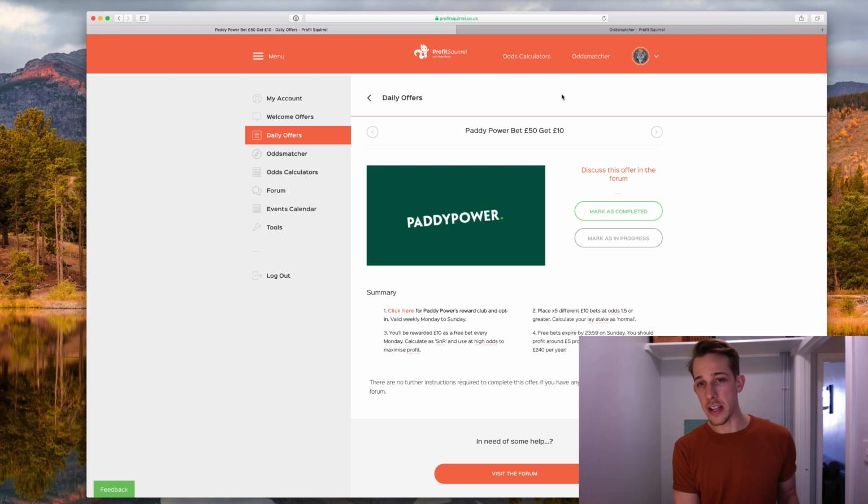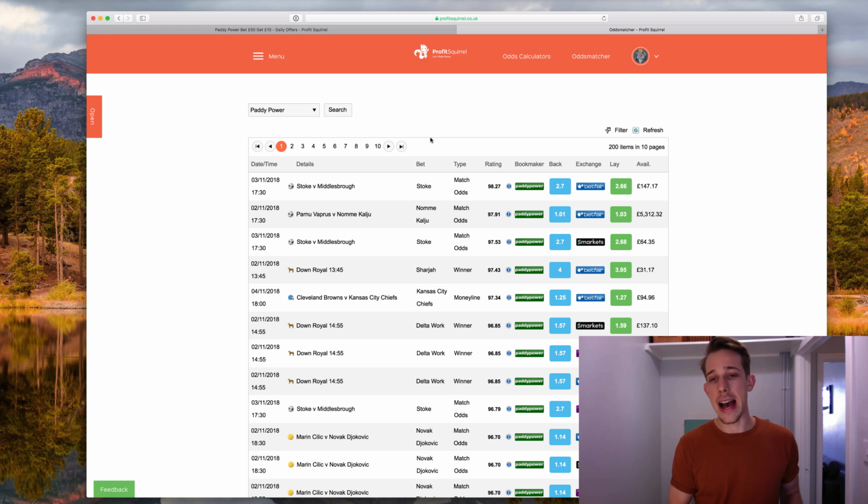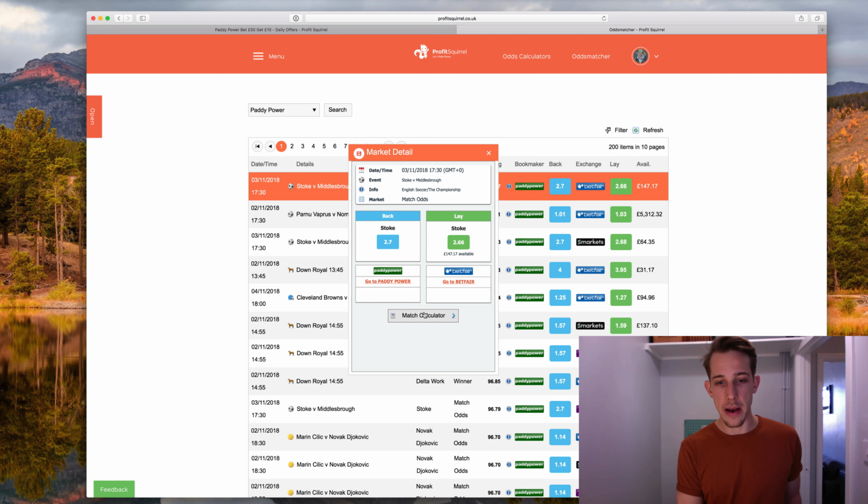So I'll give you an example. I've got the odds matcher up here and I've selected Paddy Power, and I can have a look here and I can look for some of the higher rated events. So I mean, this is a great one here. Stoke Middlesbrough, rating is 98. This other football match here, Parnu Vaprus, cool name. Also a good rating, but not quite over my minimum odds. So say I was going to do it on this one here, and I need to place 5 £10 bets.